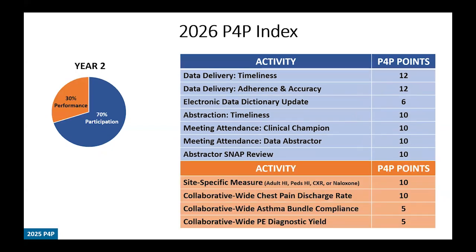Year two, which like I said, we do have a good chunk of hospitals in year two this year. So again, 70% on participation, 30% on performance. Our first 6 categories here are the same categories that are on year one: data delivery, being on time and accurate, getting your electronic data dictionary update done, getting your abstraction done on time, and coming to meetings. And then the final category is once you get into year two, your abstractors will have their first snap review. That's their audit where they work with Kara and Patty to go over some old cases, make any corrections that need to be made, and make sure everyone is still up to date and abstracting properly as we get all the data to come through.